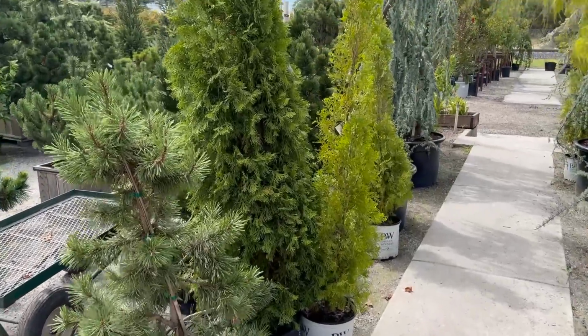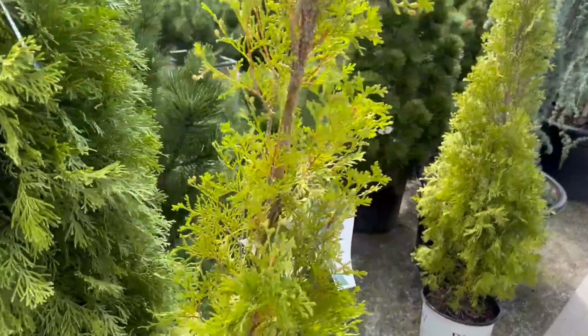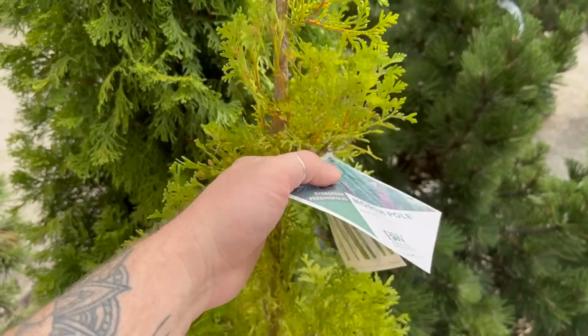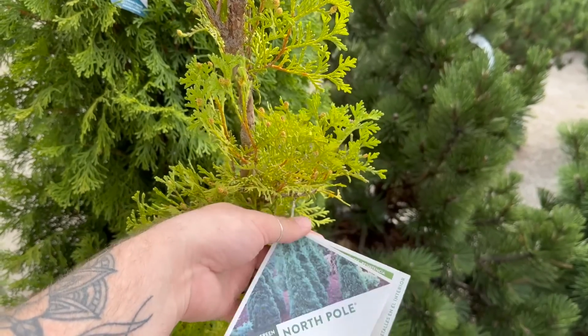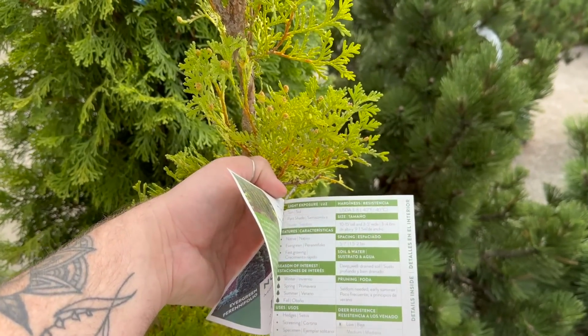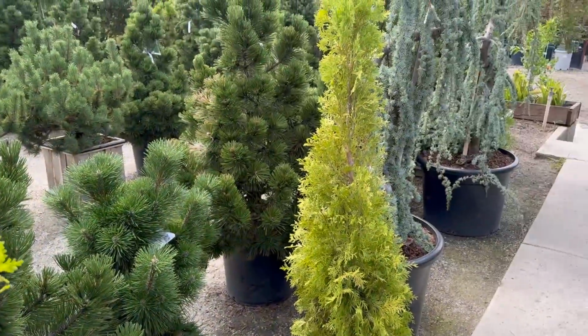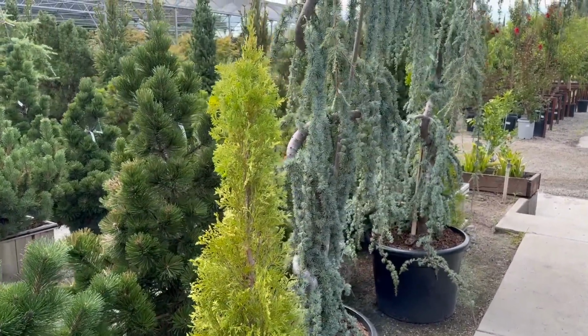Let's go this way. Who is this? This is kind of a yellow plant. Oh, this is a North Pole Arborvitae. I don't think it's supposed to be this yellow. 10 to 15 feet tall, 3 to 5 feet wide, and I don't think it's in my growing zone, 3 through 8. I'm in zone 9, but it's probably able to fudge just a little bit.